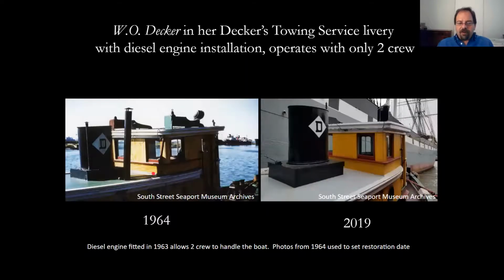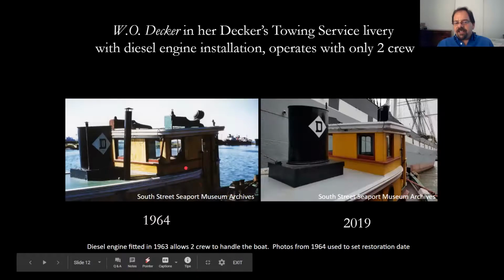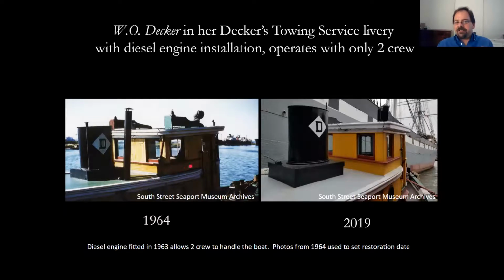Our goal for the ship overall is to return it to the 1964 W.O. Decker colors. That was when she had a diesel engine and no longer a steam engine or an inferior diesel engine. And we did it. This is how she looks now.